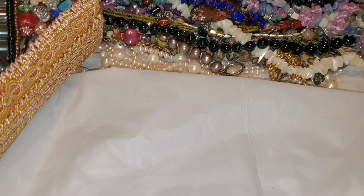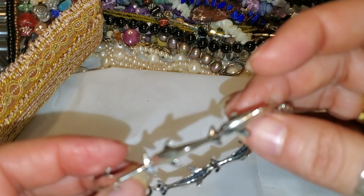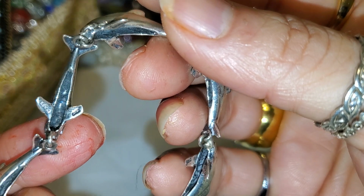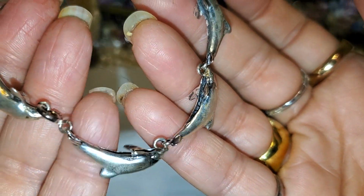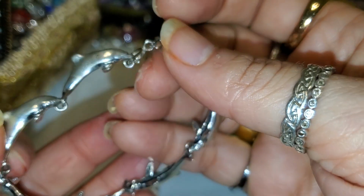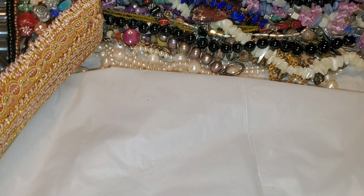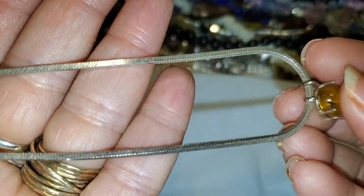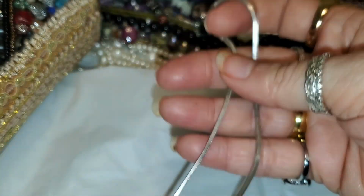I'm gonna be putting them along. And for those who like sea creatures, this is a dolphin, 925 sterling. Each individual dolphin is marked, but this is pretty. That's gonna be also on the sale. We're gonna have amber. So it's a beautiful piece of amber, very small, and a 925 necklace. It's a beautiful pendant.